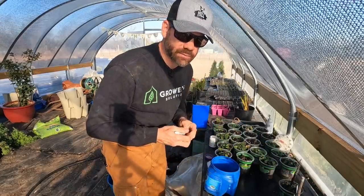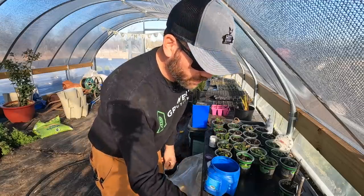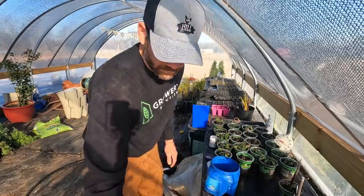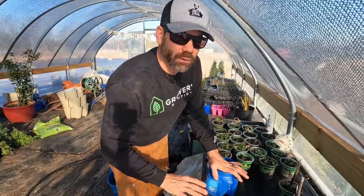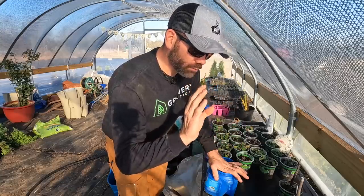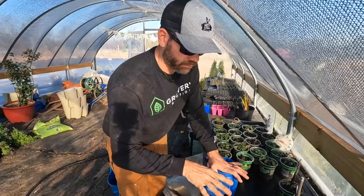I'll probably move these guys in the garage actually until I start seeing them make some roots. And you'll see some greenage come on or something like that. I wanna keep them in the shade. I don't want them in the direct sun right now. So moist, don't let them get cold, a warm spot and not direct sunlight right now.